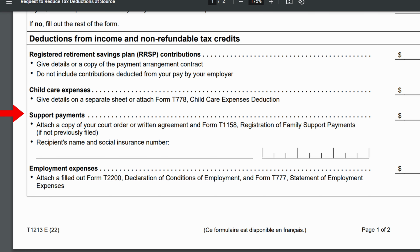Now, how does it work? It's simple. Just fill out the T1213 form and provide supporting documents that prove your upcoming deductions or tax credits. Once you complete the form and attach supporting documents, send them to the Sudbury Tax Center. Response time is usually 4 to 6 weeks, but it can take up to 3 to 4 months. To be safe, it's best to send in your form around September, October, so your request will be processed for January, the beginning of the tax year.